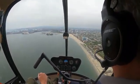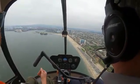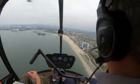Very hard, 529 in. What the hell's that in the water? I don't know. Looks like some sort of water obstacle course maybe, yeah, where you climb around on it and then you fall off. You go into the water.